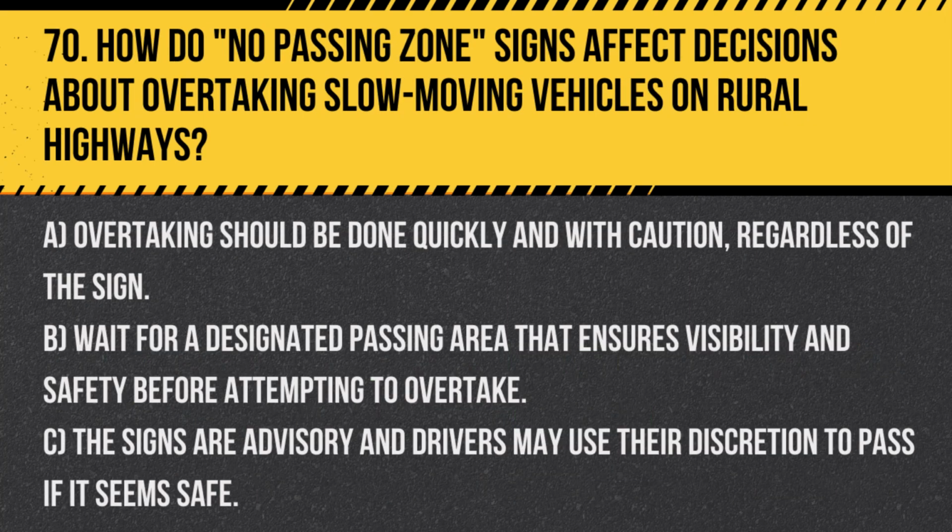Question 70. How do no passing zone signs affect decisions about overtaking slow-moving vehicles on rural highways? A. Overtaking should be done quickly and with caution, regardless of the sign. B. Wait for a designated passing area that ensures visibility and safety before attempting to overtake. C. The signs are advisory and drivers may use their discretion to pass if it seems safe.